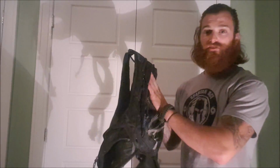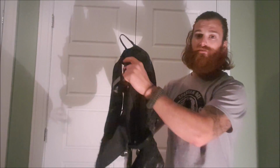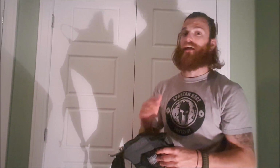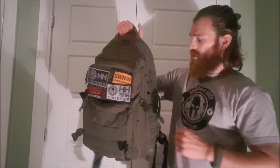Next, we're going to talk about packs. So this is an insufficient pack. This is a small hydro pack. You'll notice the straps are pretty flimsy. If you add 30 pounds to this, it's either A, going to cut into your shoulders, or B, going to break. So that is not really what I would recommend. I would recommend more of a ruck style pack. This is my personal ruck.